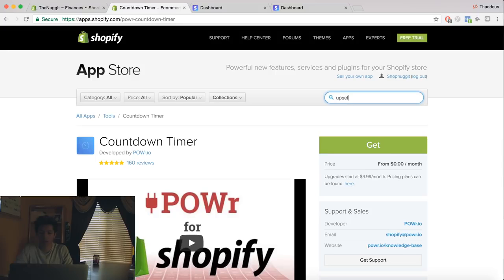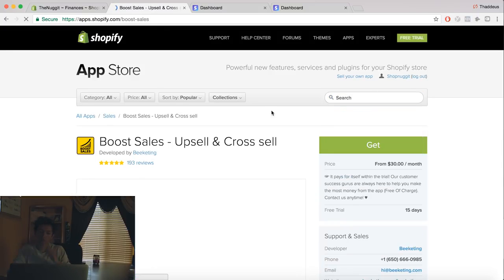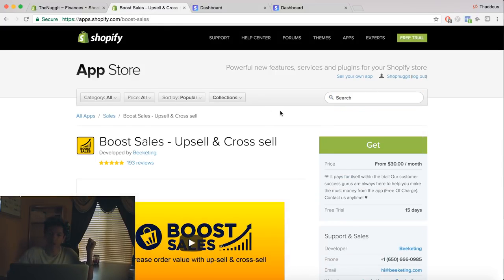Then we have the upsell app, the boost sales one. This one's by Beaconing as well, the same company that does the coupon box app. So this is what we use to upsell our products whenever they add something to the cart, and especially on the deal of the day, because those are dirt cheap products. We upsell them on something else. Then they add that, increase your order value, make money. Okay, so got that one.